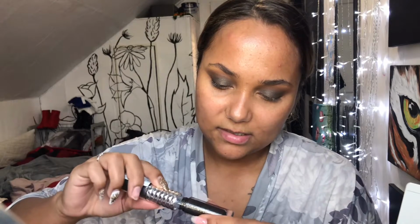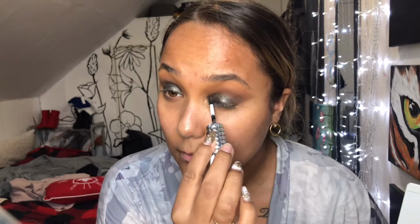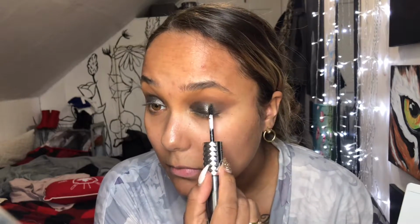So I'm taking this one, the glitter side. I'm gonna scoop in here so we can get out. And I'm just dabbing. Instead of swiping, I'm gonna dab. It is gorgeous. Put another eyeshadow on top too. Just a little one. That's gonna be in this palette.